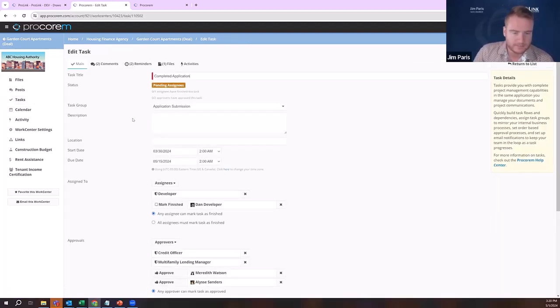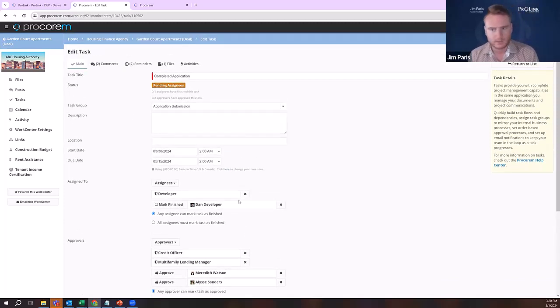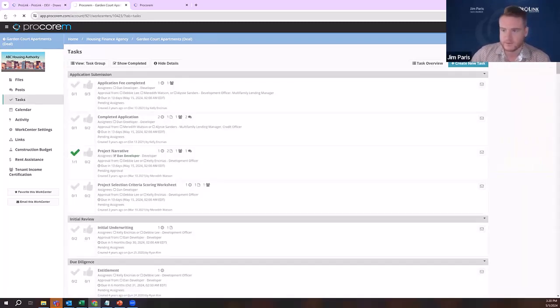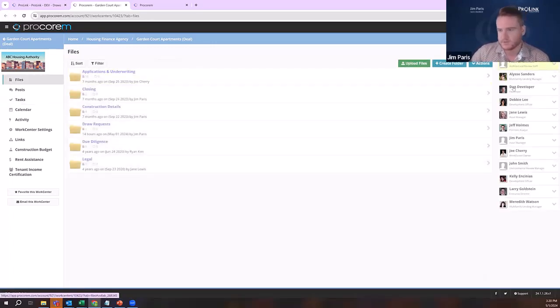So if I want them to complete the application, my assignee here is going to be that developer. And one thing I like to note, because you're going to be creating different work centers for different deals, right? One is this whole structure can be templated, and I'll show you that later. But the second part is you can assign tasks based on role within the system. So when you invite a new collaborator, you'll assign them a role on the deal. So I'll go back to the collaborator screen, or the task list, which shows the collaborators. You'll see everybody here has kind of like a role underneath their name.